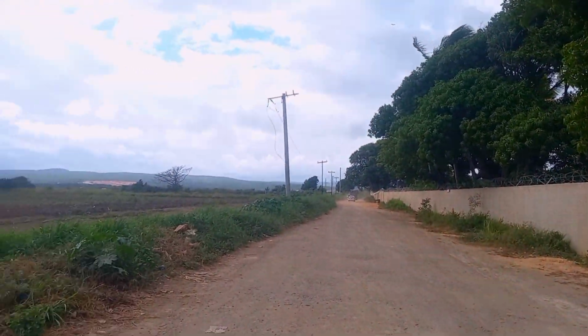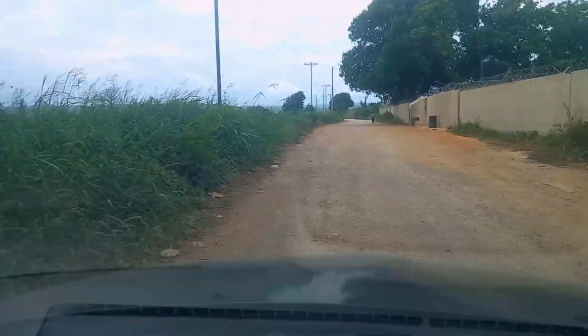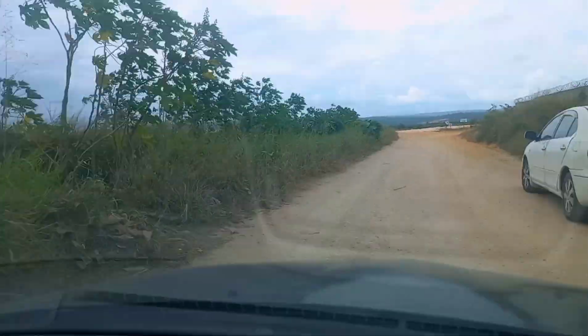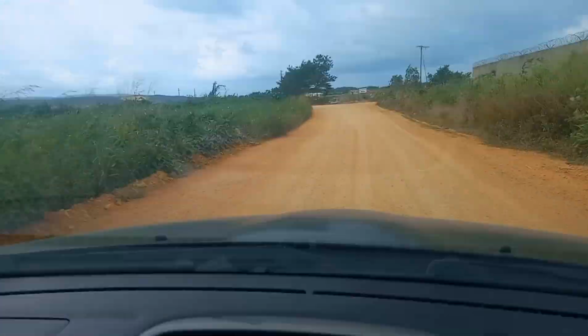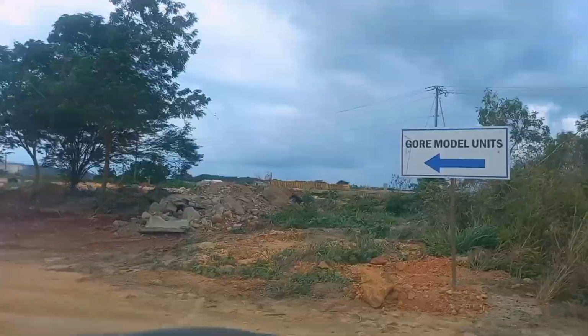So we'll be taking you on this journey. Let's go. Guys, I'm not lying, it's a good looking journey to go over there. Yeah, the road, but I guess they're gonna put in proper infrastructure like road, light and water. So this is gonna be improved, but as you can see, the road is not good. A lot of dust on the road.